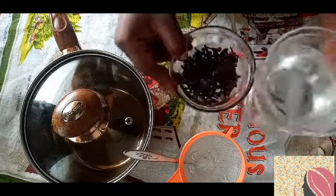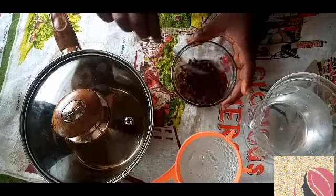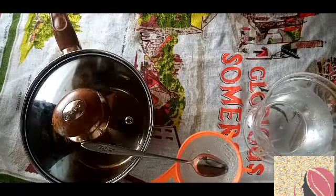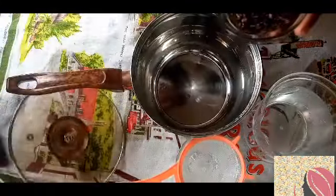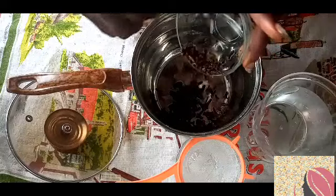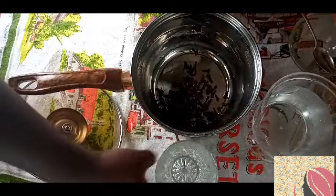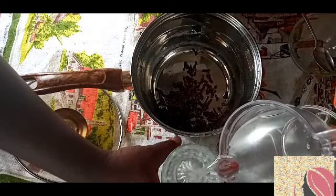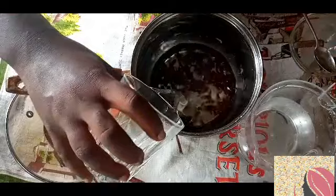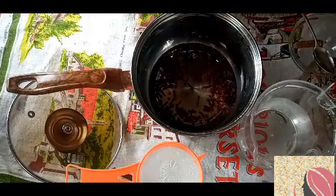So I'm going to start by, I've already washed it, but I'm going to go ahead and wash it again to remove all the dirt that is on it. And at this stage, I'm going to need my saucepan. I'm going to transfer them into it. And at the moment, I'm going ahead to add, I'm measuring 1 glass of water and adding it to it. I'll be needing this strainer to strain it after I finish. So I'm going to bring this to a boil.